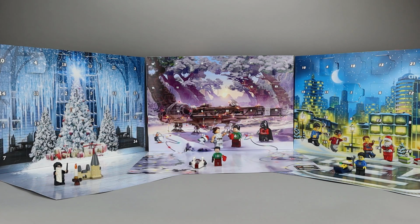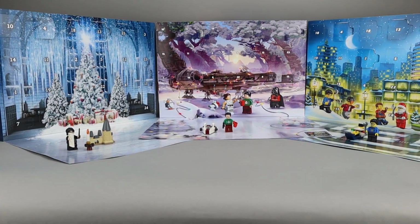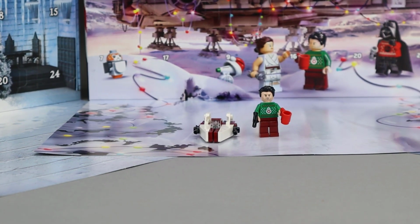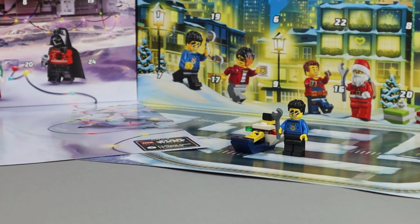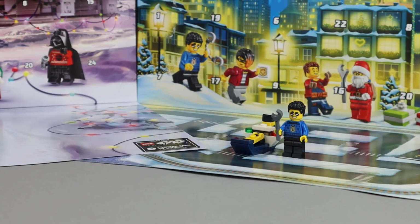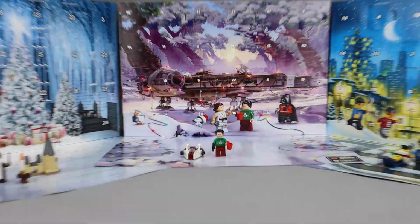We'll get into the day 3 builds in just a couple of minutes, but let's first take a quick look at the builds that we had from day 1 and 2. Here are our 2 builds from Harry Potter, the 2 builds from Star Wars, and then of course the 2 builds from our City Collection. Now let's go ahead and open up our builds for day 3.